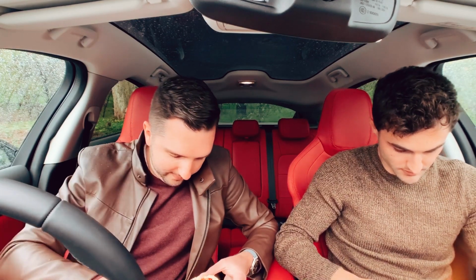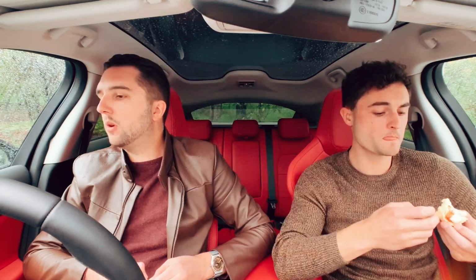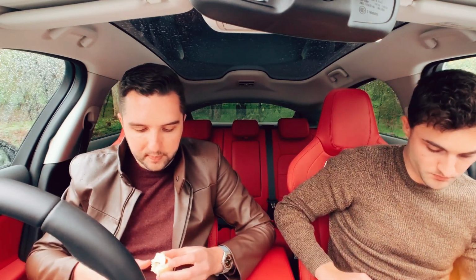Lovely, lovely, lovely. Just going to put all of the jam on. I'd love to own one of these, particularly with a red interior. I'm really enthused by it.